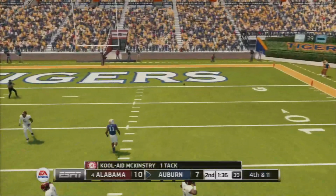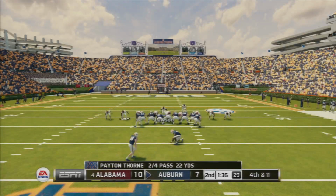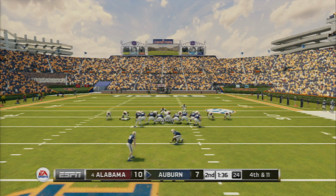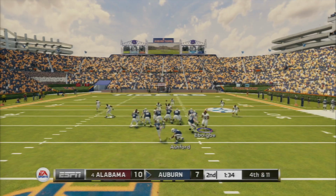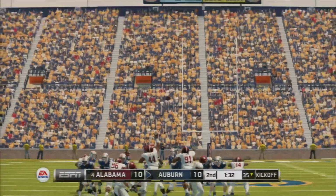Quickly incomplete. Hooks the intended receiver on the play. That brings up fourth and 11. Auburn is looking to tie things up. He gets it up and it's long enough, and he just drilled it from long range. And he's got to be happy about that kick.